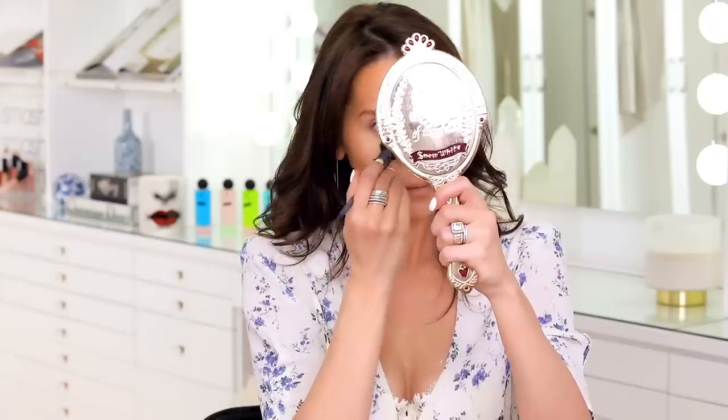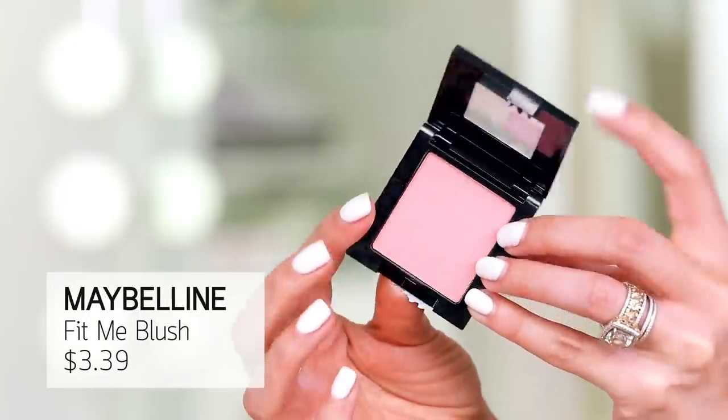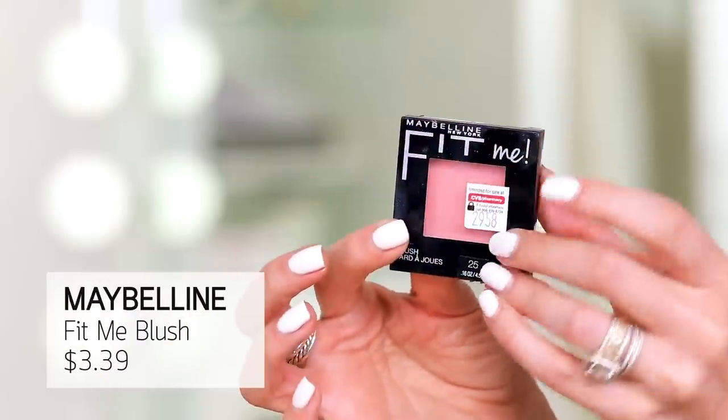Okay, I'm gonna sweep off my bake. Let's rosy up the cheeks. I'm gonna take the Fit Me in the shade pink. It's literally just pink. And I'm going to focus right up on the apple of the cheek, a little bit high.